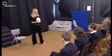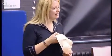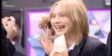The resource I was using today were some plastic masks made by Trestle Theatre Company. We use them sometimes with sixth form, sometimes with year 11s, but it was the first time I'd used them today with year 10s. The class today started off with me doing an introduction about masks and how you should wear a mask. I then put them into groups and gave them a silent movie task to do.